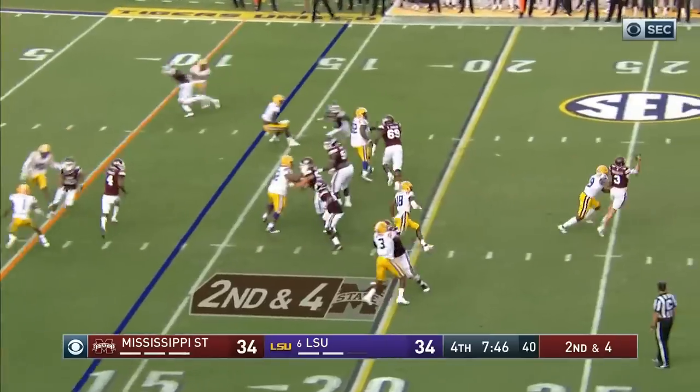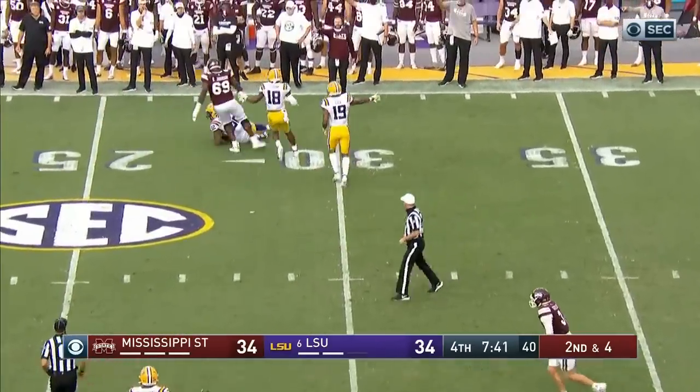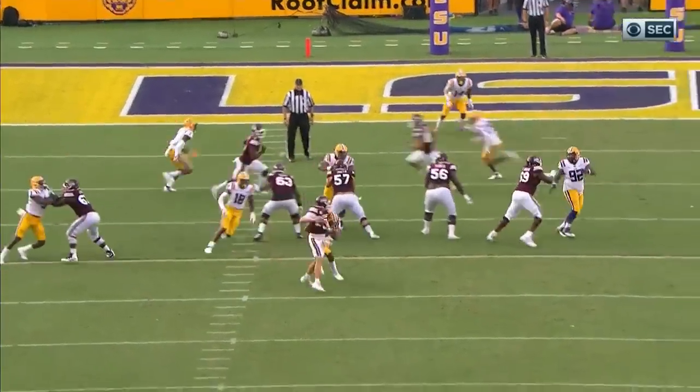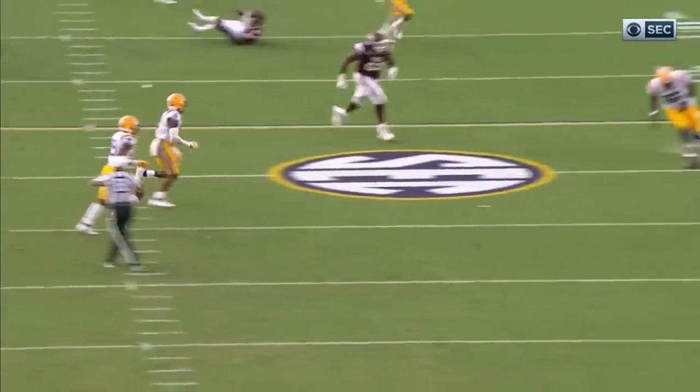Blitz coming on Costello, and it pays off. He has to dump it. And it was Jabril Cox. He might get intentional grounding on this play. For years, you get used to where you're at risk. And this time, from his backside, there's nothing he could have done.